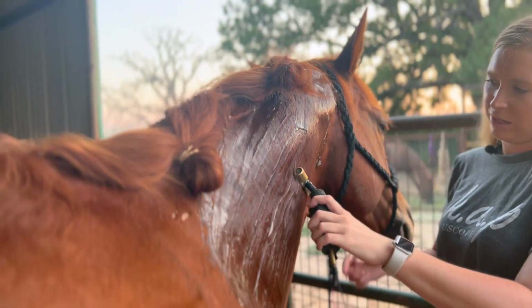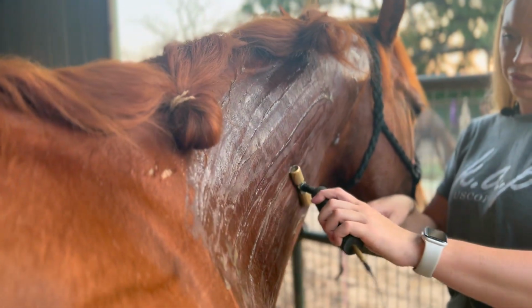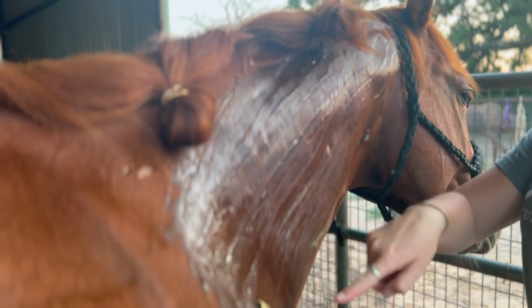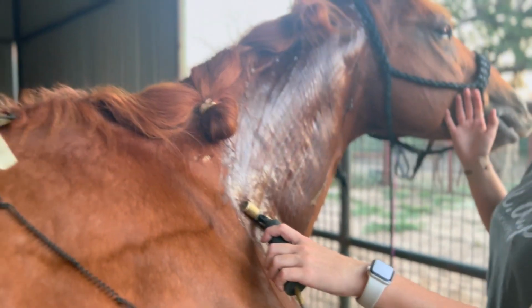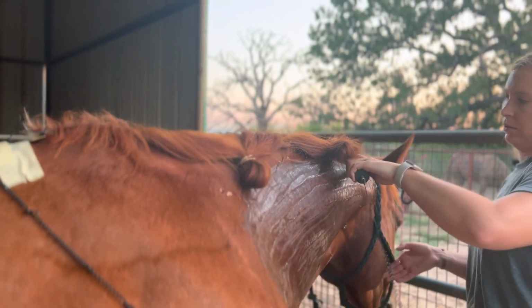Yeah. So you can see all of this gel melting too. That's all inflammation, how it's just running. It should spread out, but some of it you can see is still kind of goopy. That's kind of how it should be, so it's pulling information out.